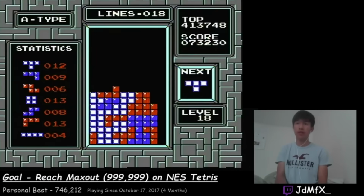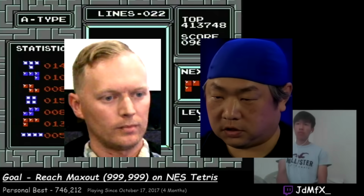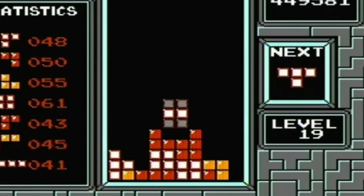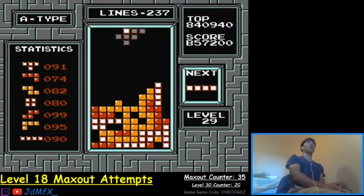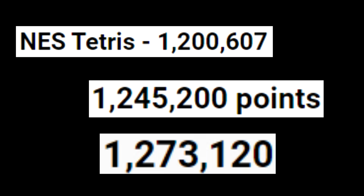Joseph came onto the Tetris scene in 2017 and spent hours watching the game's 2 best players, Jonas and Corian. He learned a lot from them, and Joseph's skills rapidly improved. By March 2018, he achieved his first max out. By September, his score was up to 1.15 million. In less than a year, he had become a world-class player. However, there were still a handful of players who had a better score PB.